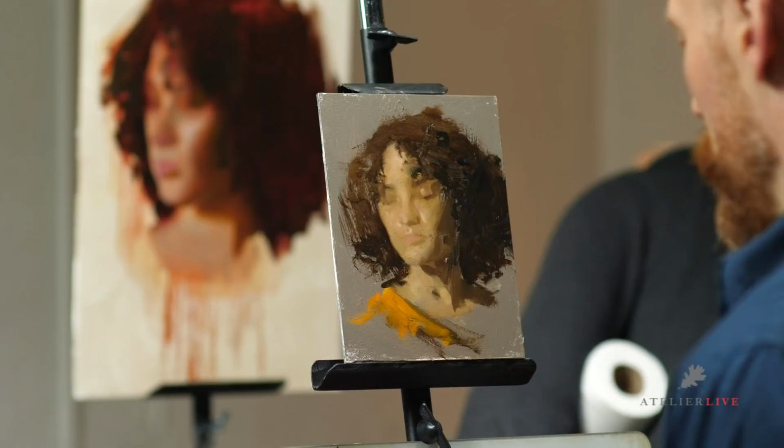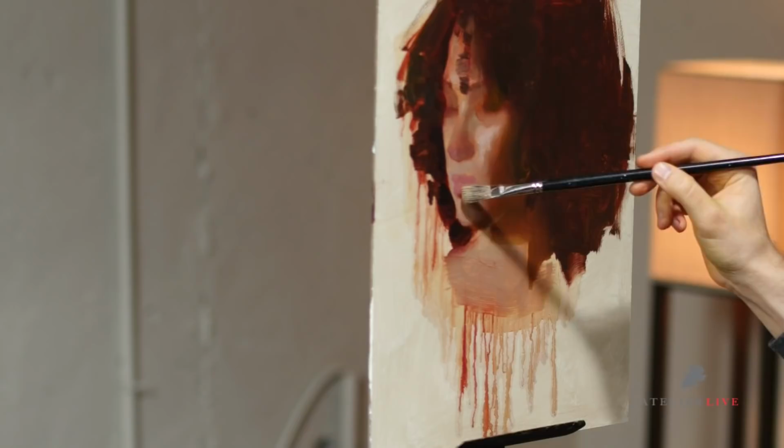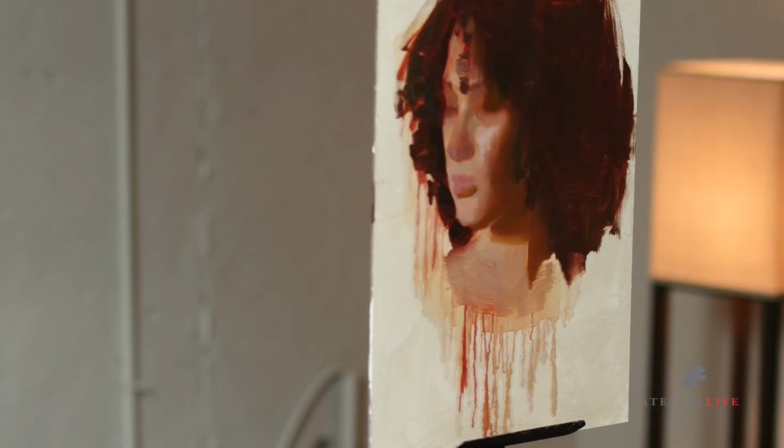For the non-art professional here, I have a question. TJ, were you just blending with the big brush a second ago? Yeah, I was just trying to soften some of my edges. It's a really slick panel, so it's not absorbent at all, so it's not really setting up. If I were to take a big bristle brush and scrub across that, it would just wipe it right off. I actually usually don't paint heads on surfaces this shiny, slick.